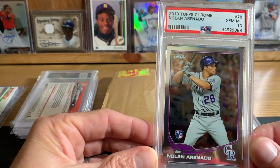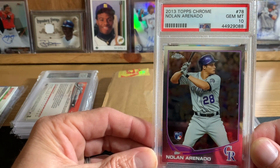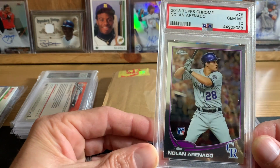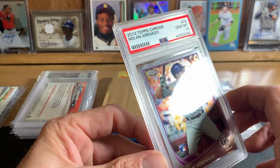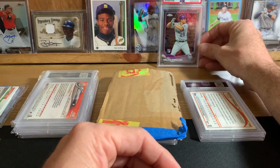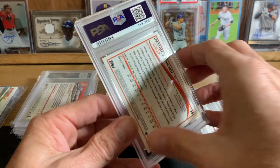To have that one come back at 10 is great. It didn't have any scuffing on the surface, so I was just confident they would get at least a 9. At 10, that's awesome, though. Absolutely. So I'm going to put that one back there. The star of the show as of right now.